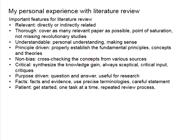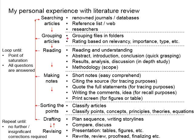We're going to do the review task by task, one task at a time, refining and further refining our review until it reaches a satisfactory level in terms of quality. Also, we mentioned the process that I went through while doing the literature review. Again, there will be continuous looping.